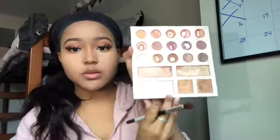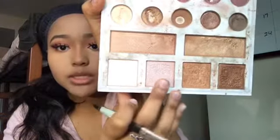I'm gonna use the Kylie Bible palette. I'm gonna use, focus, I'm gonna use this in the middle. Can't see this one. There we go. So cute. Okay.